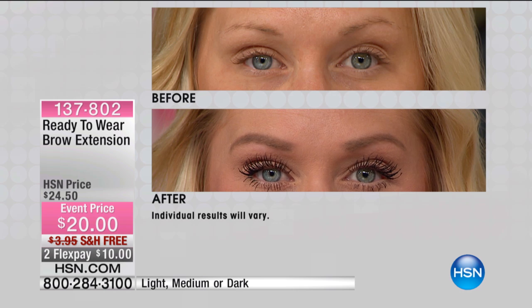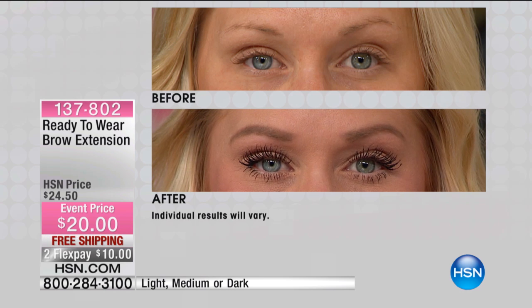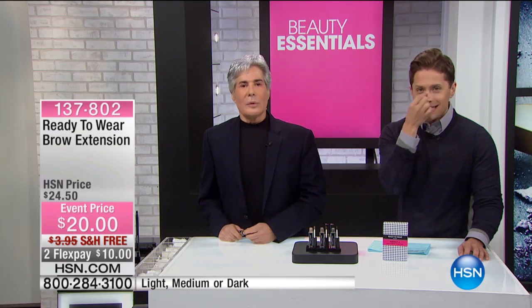Look at this before and after. I think some of you genetically have never been the after. And I know that because I'm one of you. I've never been the after. I mean, listen, I gotta pluck and empty out the middle section, but I wish I could then glue it out to the ends, just take it out from here and put it into here. Brow extension is that.